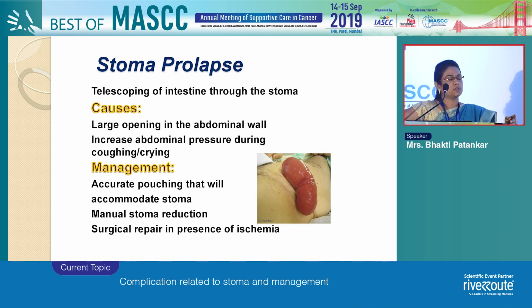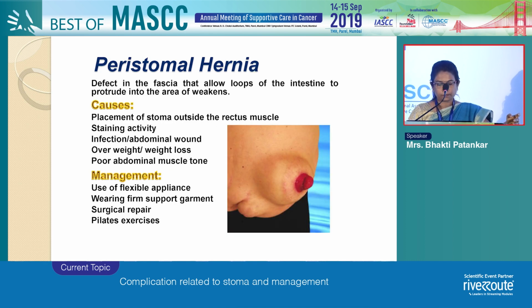Surgeons sometimes try to manually reduce the stoma themselves, but again it comes out. And sometimes if it is not managed and the patient continuously complains that the bag is not staying properly, in a day or two days they have to remove it early every time. In that case, proper pouching, and if that is not possible, then surgical repair is done.